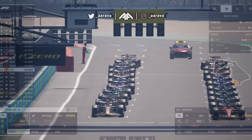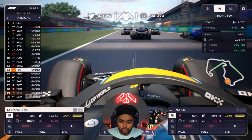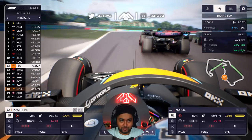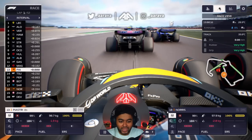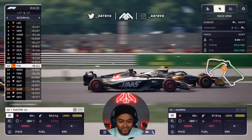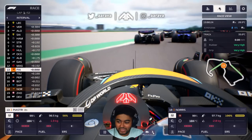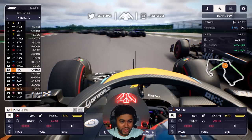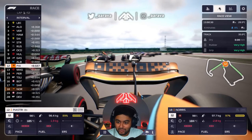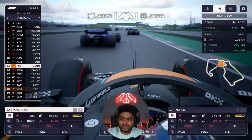And it's lights out, and away we're underway. Okay, let's just push at the start of this race and see. Piastri up to P12, looking okay. Lando P18, he's made one position up as we go through into Village. Oh, Haas on the inside. Come on, Oscar, keep that position, mate. Yes, lovely. I want to see that Haas in the back. Push on. Get ahead of the Haas.